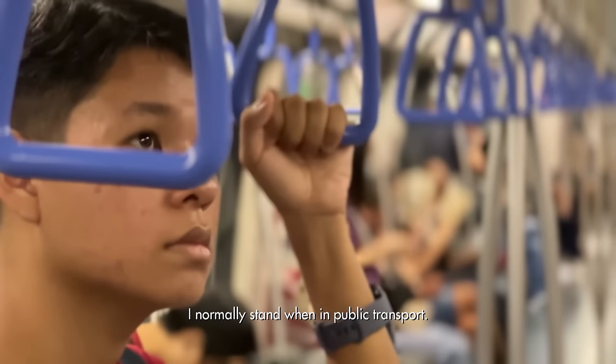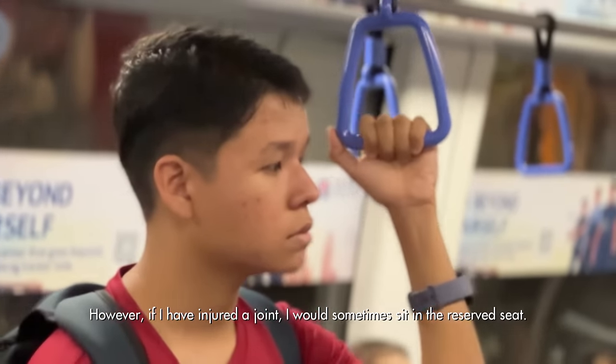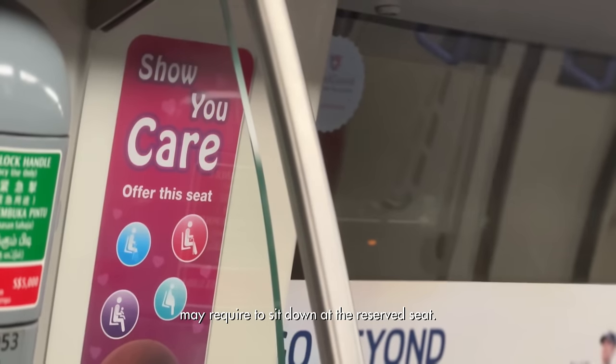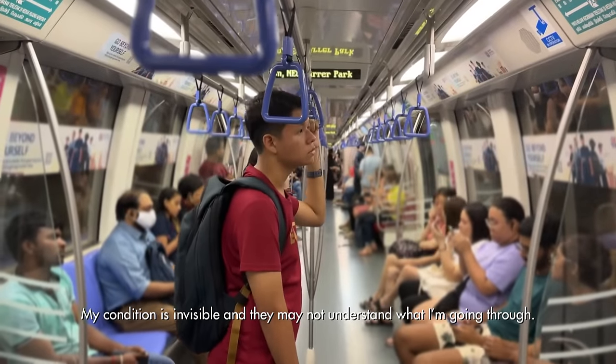I normally stand when on public transport. However, if I were to have injured a joint, I would sometimes sit in the reserve seat. However, some commuters may not understand why someone as young as me may require to sit down at the reserve seat. My condition is invisible, and they may not understand what I'm going through.